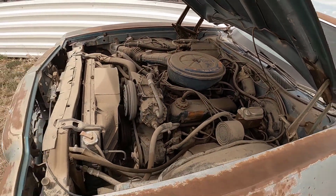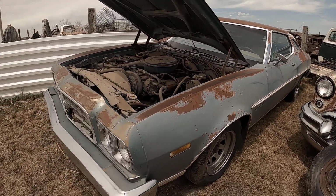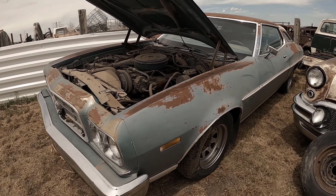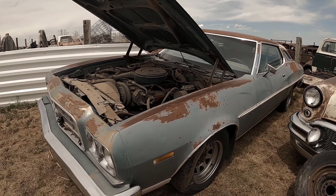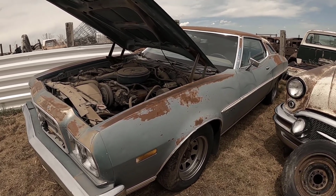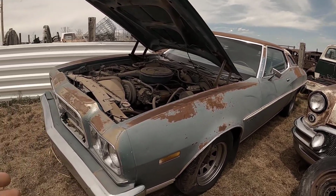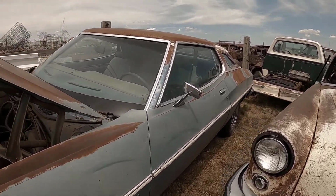But the gentleman who owned this drove it out, smoked lightly. Nothing wrong with it. He just brought it out to the salvage yard about 10-15 years ago and just sold it. Doesn't know why he didn't want it anymore, just sat there. And I'm surprised that no one wanted this car.